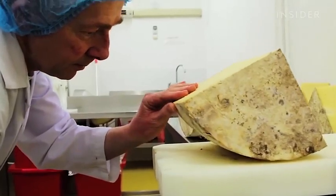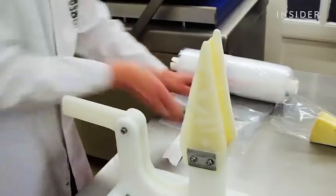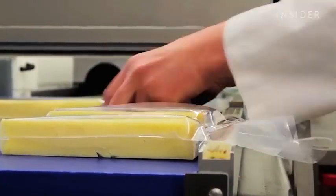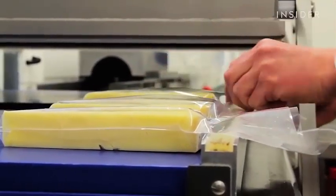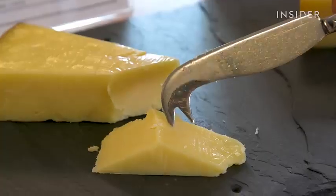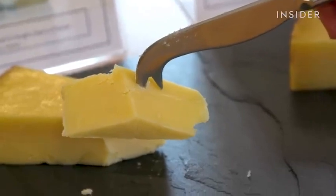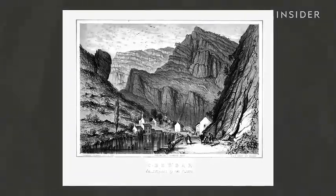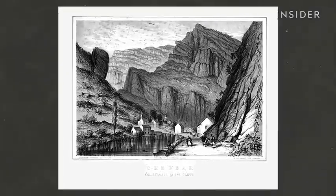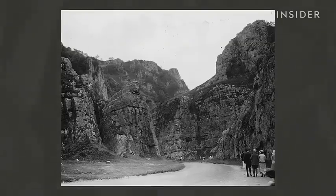The cheese must be made from milk from grazing herds no more than 30 miles from the farm. It has to be made from a traditional recipe. The curds need to be turned by hand, and it must be aged to a minimum of 9 months. The earliest record of cheddar anywhere is at Cheddar in Somerset in 1170.